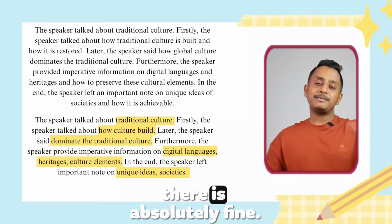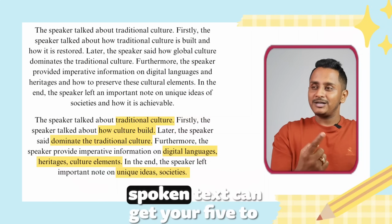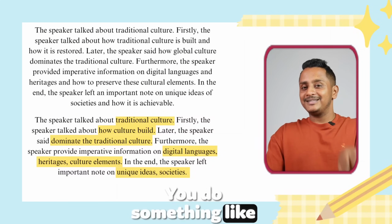Some of the keywords are there, it's absolutely fine. That's the perfect way to do. You do this way, one summarized spoken text can get you 5 to 6 marks in listening and 5 to 6 marks in writing separately. You don't do that, you do something like this, the second version.